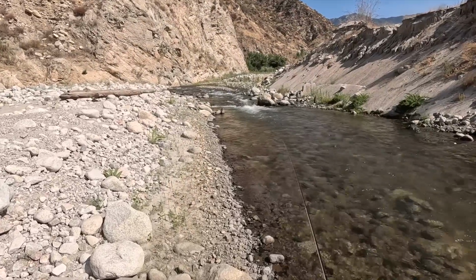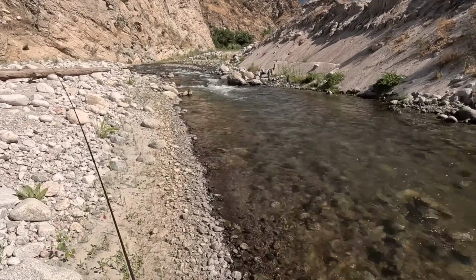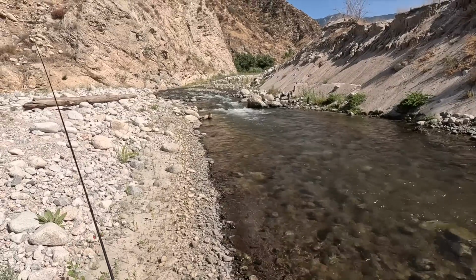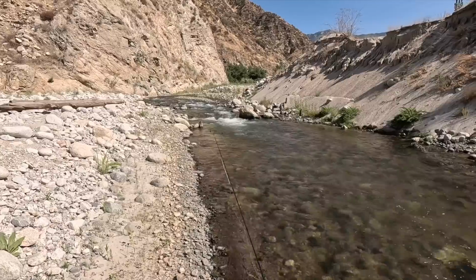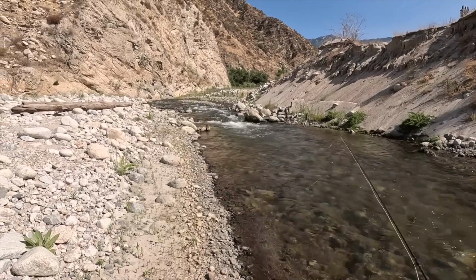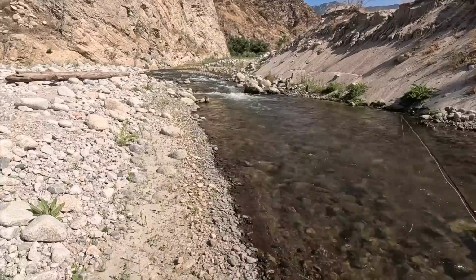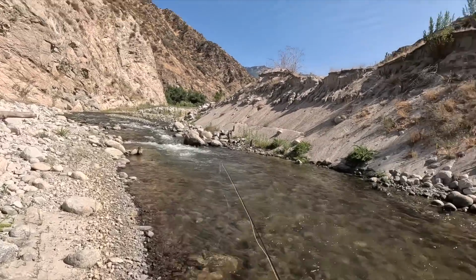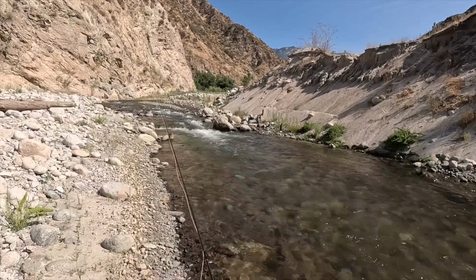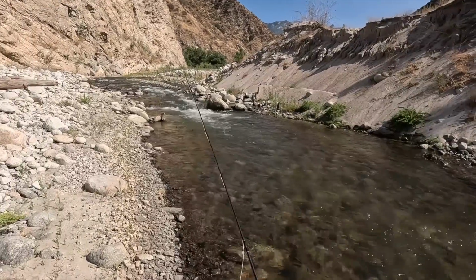All right, we'll move on. Coming up on a little section that looks kind of promising. Maybe at the bottom of this little riffle up here. Think it's worth a try. Trout like that oxygenated water, so where it's being churned and where it's cold, and they like a little bit of depth. So at the base of these little waterfalls there can be little pockets, and that's what I'm hoping we got right here.